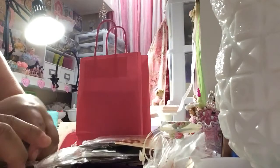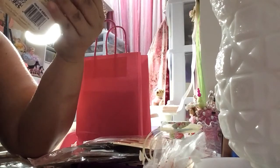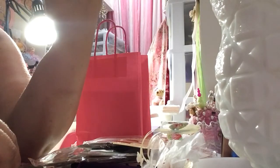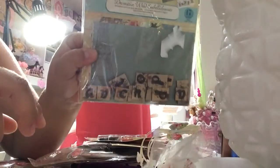And she sent me, it's called Prima buttons and it's so cool. Look at the buttons. It's so cute. I love it. It's beautiful. I like it. I've never seen that before. And she sent me a wood embellishment from Prima. Yay!